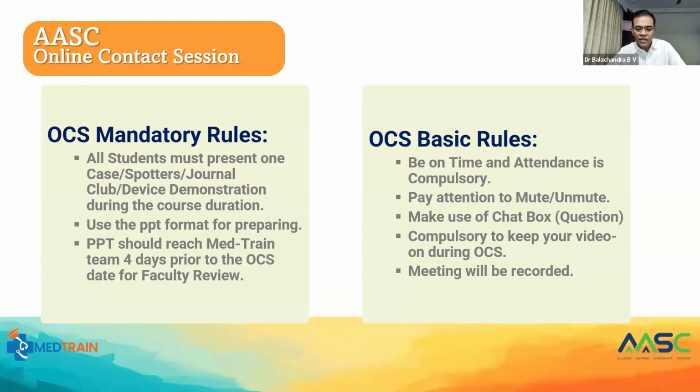So we request you that you have enrolled for this course, and that means you have decided from your mind and heart that you want to learn this. And then don't do half-hearted work. Don't practice. We have had a past experience. Somebody is practicing and then attending the Zoom session. So that doesn't make any sense. You're not justifying the patient. You're not justifying the course.